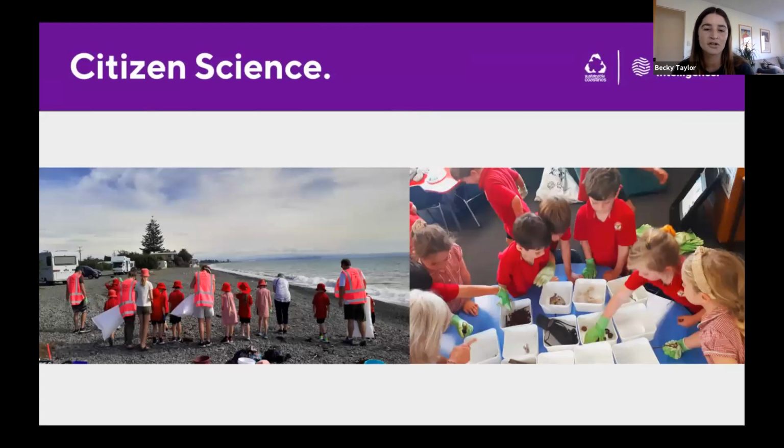When I talk about monitoring a patch of coastline, I mean a survey and an audit. So here on the screen, you can see Homoana School in the Hawke's Bay. They are conducting their survey in the line there, walking through their survey area, collecting all the rubbish within that area. And then in the other picture, that is them going through the auditing process.